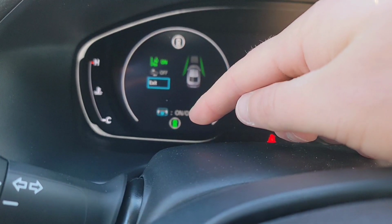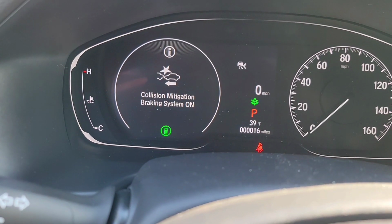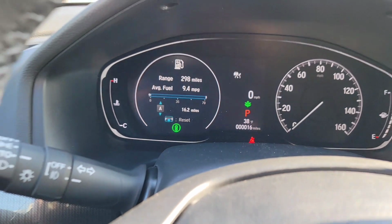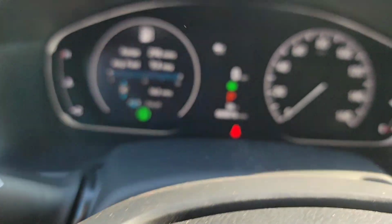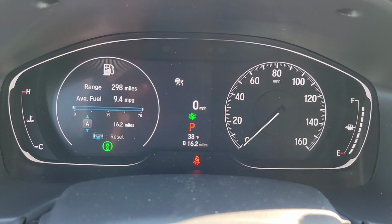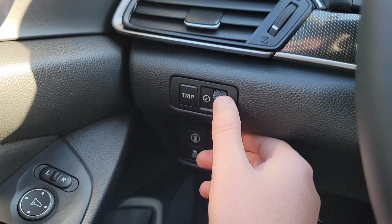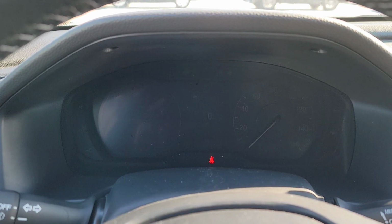You also can see how this little emblem down there is changing as you're turning things on and off too. And there we go. So you have a quick point of visual reference. Now you're also gonna have your trip here. So as you select trip, you'll see it right down in the center. Trip 16.2 right there, trip B, and there we go. Then you got this little wheel action right here, pretty much up and down. It's gonna adjust the brightness of your driver's interface.